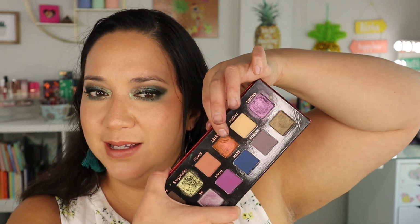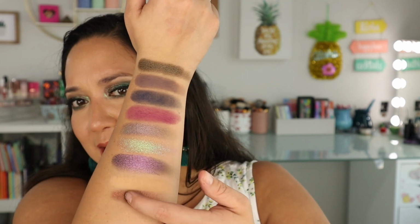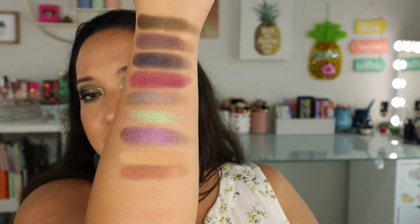Then there's the shade called Bastet. This one looks like it has a coppery, orangey shift to it. This one is leaning more like a satin. Ooh, like a coppery reddy shade, maybe? I'm terrible at describing how these shades look.